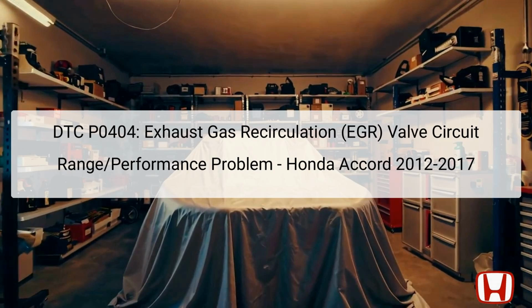The EGR system is essential for reducing nitrogen oxide (NOx) emissions by recirculating some exhaust gas back into the engine's intake system. Components involved include the EGR valve itself, the PCM, and a built-in lift sensor that measures the valve's position. If the PCM identifies that the valve lift falls outside of acceptable parameters, it will alert the driver by illuminating the malfunction indicator lamp, MIL, and storing this DTC.